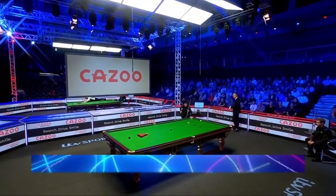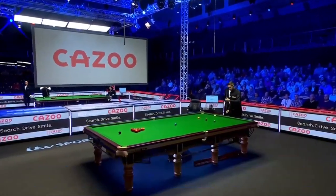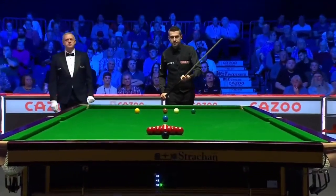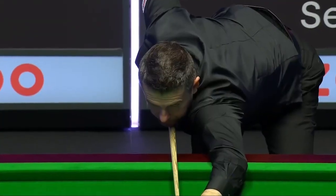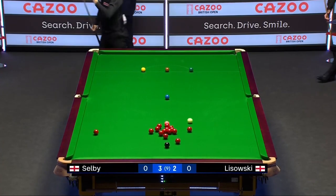Okay. Mark Selby, Frame 6. Mark Selby to break. 2 frames away from what would be his 61st ranking event semi-final. But given Jack Lisowski's inspirational qualities, there won't be any complacency from the man who's just hit the front.